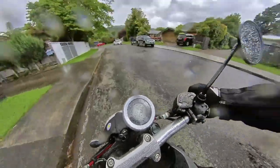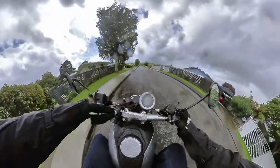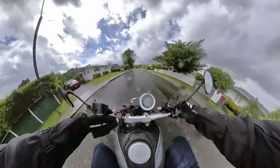This bike has two levers in the conventional place on the bars, but where you would expect the clutch is actually the rear brake. Note to self, don't grab a handful of clutch.